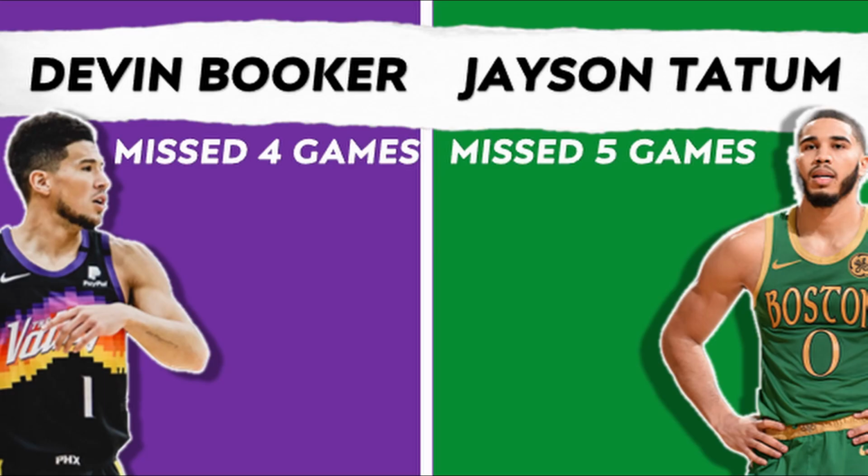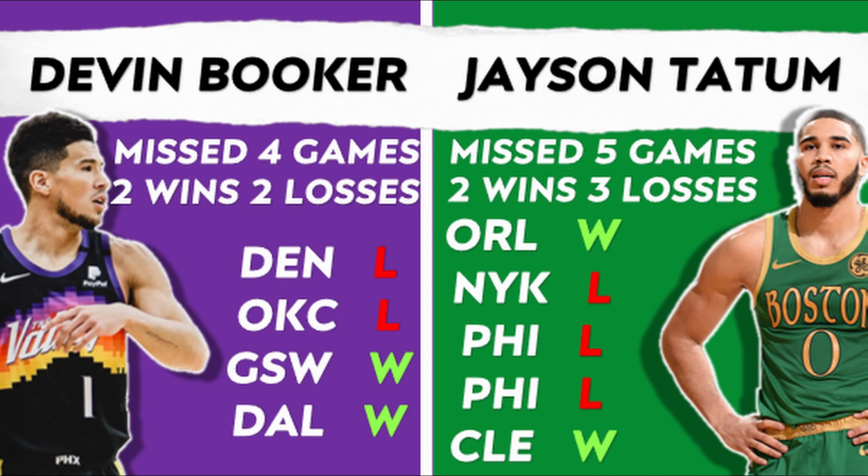Well, Tatum has missed 5 games this season and Booker has missed 4. In these games, the Celtics have a record of 2 wins and 3 losses, and the Suns have a record of 2 wins and 2 losses. So technically the Celtics need Tatum to win more so than the Suns need Booker to win, but it doesn't tell the whole story, as the Celtics faced Philly in 2 of those games and they are one of the best teams in the league. So if they face an easier opponent, they would have a record of possibly 4-1.